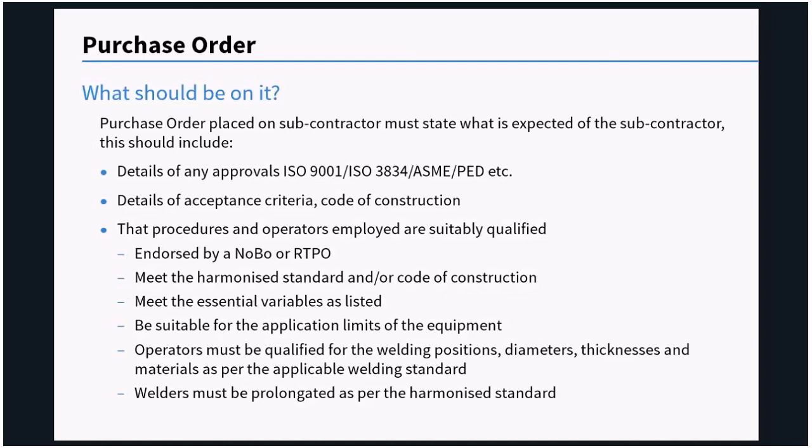So procedures and operators for welding must be suitably qualified and endorsed by a notified body or recognised third-party organisation, unless the equipment is category 1. They must meet the harmonised standards. They must meet the essential variables as listed in the procedures when they're working. It must be suitable for the application limits of the equipment. So that could be temperature, it could be fluid service.